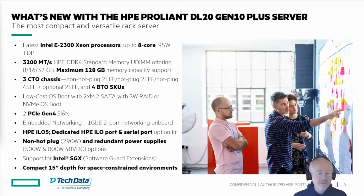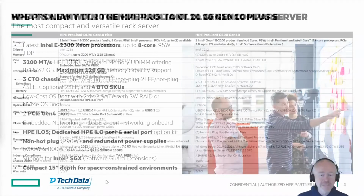I mentioned generation 4. There is iLO 5 in there, and there is an option for redundant power supplies as well, but this is optional. It's also possible to have non-hot plug environments. And there you go. Like I said, it's a compact depth for space constrained environments.